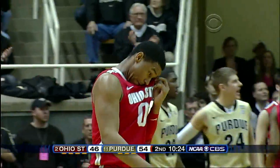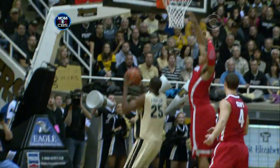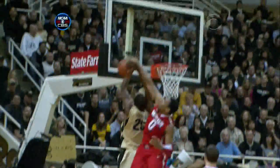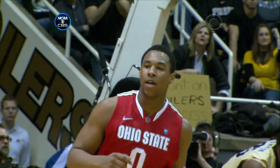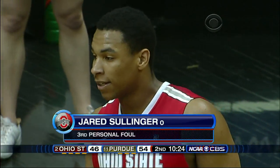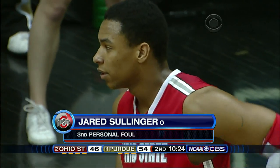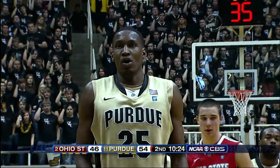Jared Sullinger picks up his 3rd foul, and the young fella has done a pretty good job. He's played over 9 minutes with just 2 fouls. Got a lot of ball, but got into him with his body. Yep, you got a bunch of ball there, number 0, but just a touch too much of your body got into Johnson there. So Johnson hitting 90% in Big Ten play. He's 4 of 5 today.